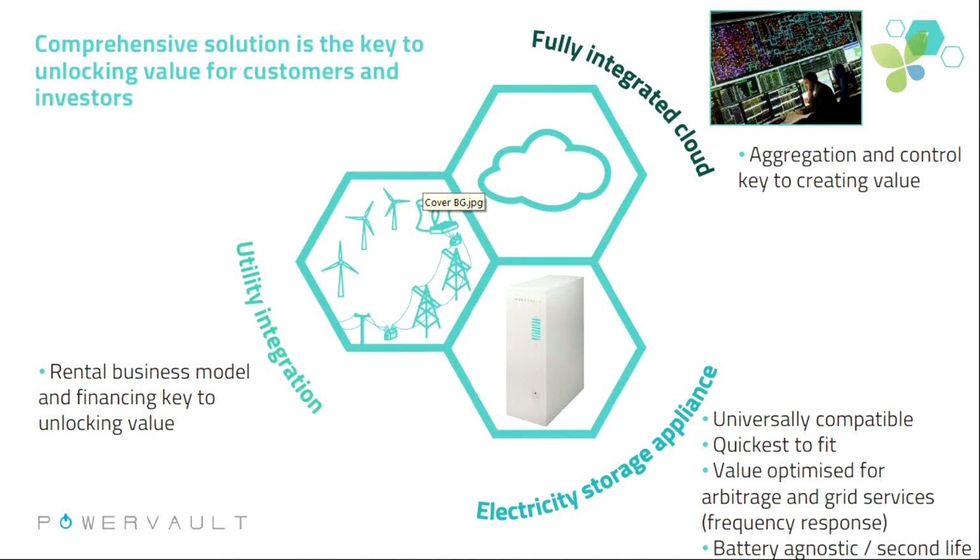Now, we've got a great product. Our product is very easy to install. We have a patent pending on our plug-and-play technology. It's the easiest to install, universally compatible. We can use Second Life batteries. We can also offer services to the grid to create secondary revenue streams.